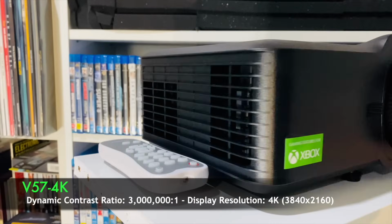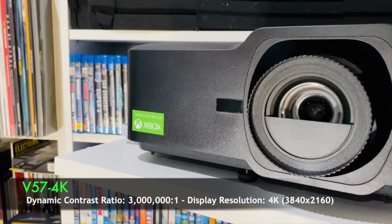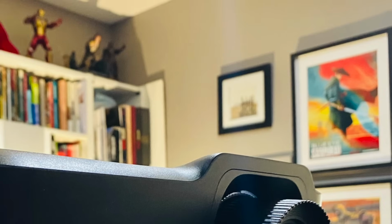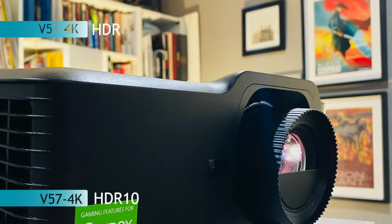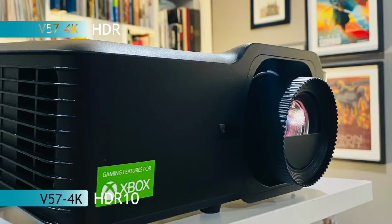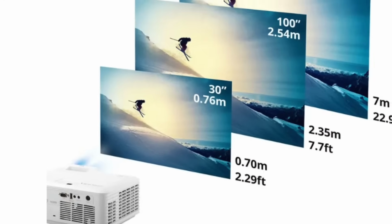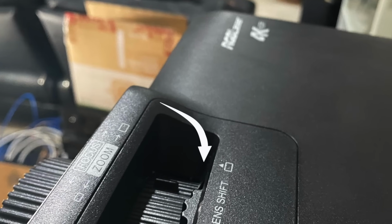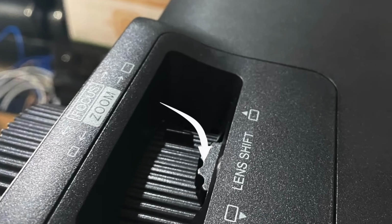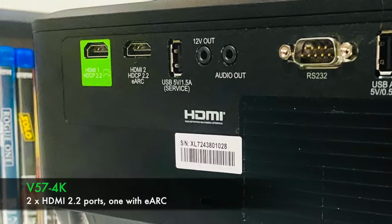The ViewSonic has 3500 lumens. It does 4K and has HDR and also supports HDR10. The projector image size can go from 60 inches all the way to a massive 300 inches. It also has vertical lens shift, which can be accessed here. It has 2 HDMI ports that are both HDMI 2.2.